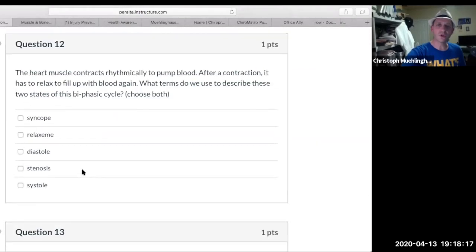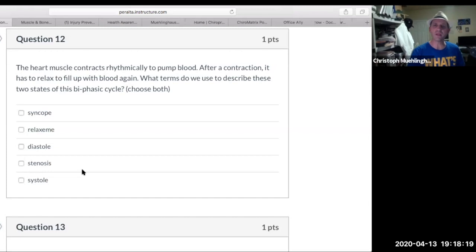You guys are good. The heart muscle contracts rhythmically to pump blood. After contraction, it has to relax to fill up with blood again. What terms do we use to describe these two states of this biphasic cycle?